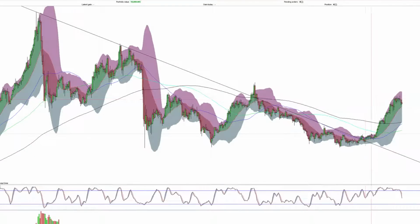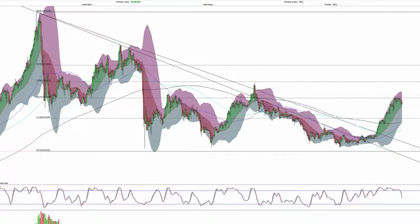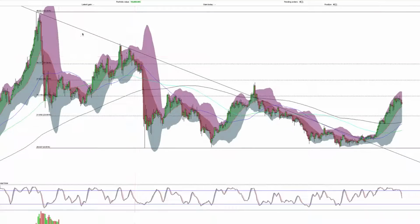We see here that we broke out of this downtrend line, and ever since then, it's just been a really nice move to the upside. As of right now, if we look at the long-term Fibonacci extending from the high of $49 and the low of $26, we practically just hit the 38% Fibonacci retracement. So again, I like the fact that there's a lot more room here for silver.